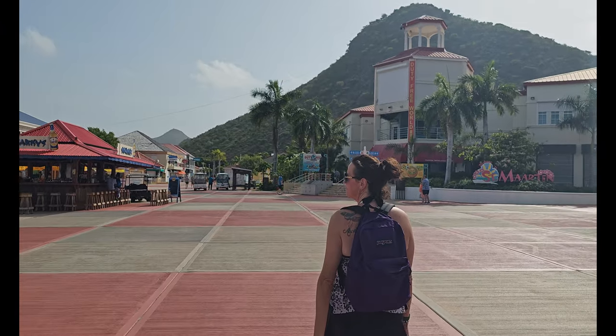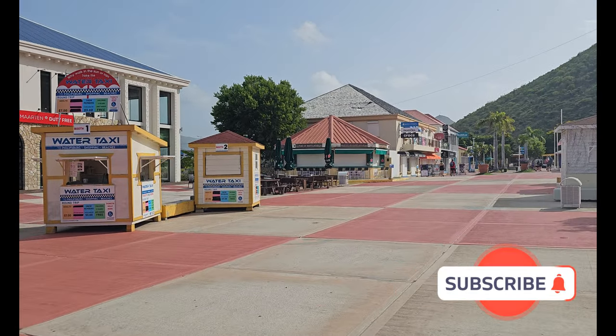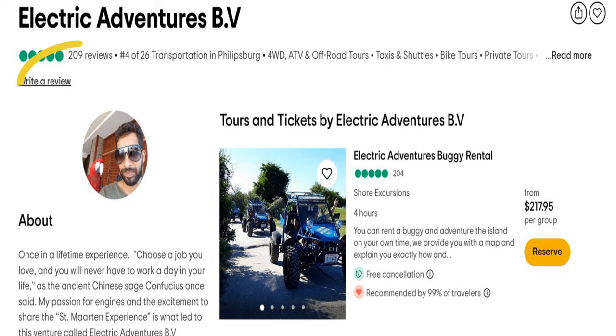The port looks completely empty for some reason. I'm not really sure what's going on, but most of the stores at this port are closed. We are in St. Martin this morning, another port that I haven't been to. For today, we rented a buggy to go around the island. We booked direct, so we get 2 extra hours as opposed to booking from a third-party site or the cruise. So we got the buggy for 6 hours instead of 4. It takes 2 hours to drive around, so we'll have 4 hours to stop everywhere, including the airport.